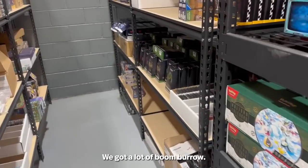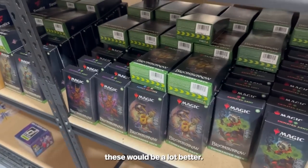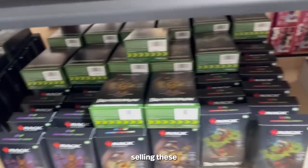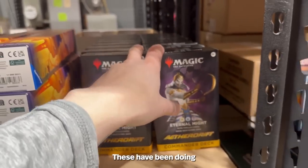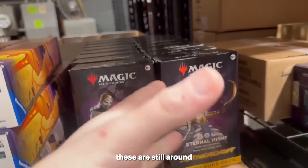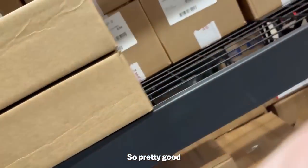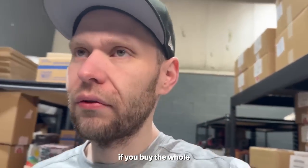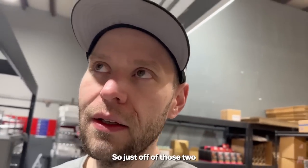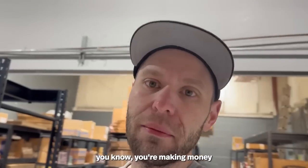Boom Burrow. We got a lot of Boom Burrow Commander decks. I thought the price recovery on these would be a lot better. We've been slowly selling these, and these, the Eternal Mites, have been doing really well. I think the market price on these is still around 60, 65, 70. So pretty good considering that if you buy the whole display wholesale, it's like 105, 110. So just off of those two alone, you're making money.